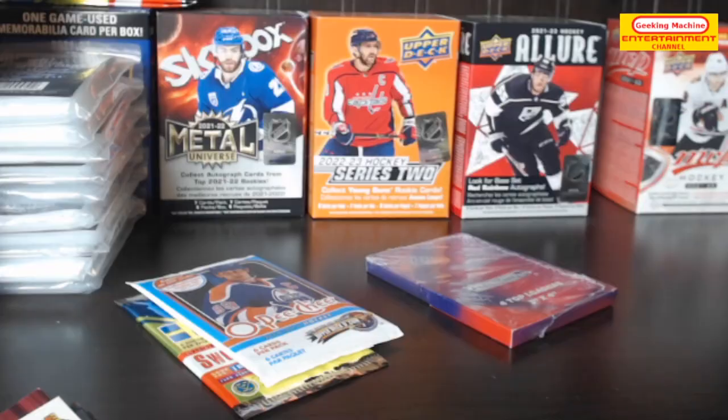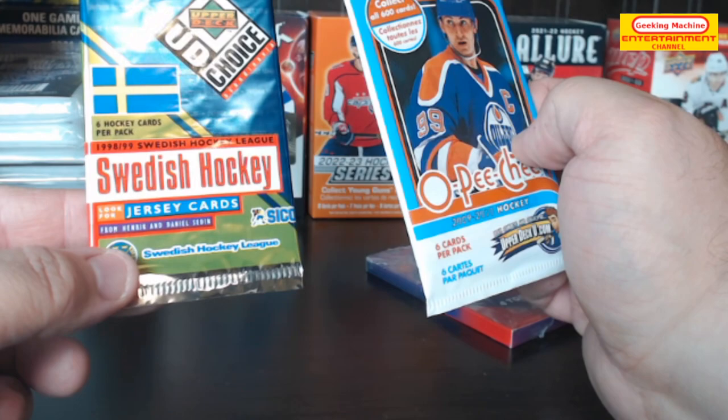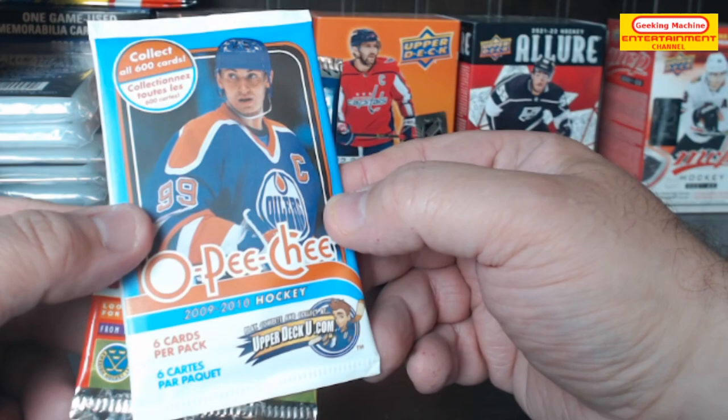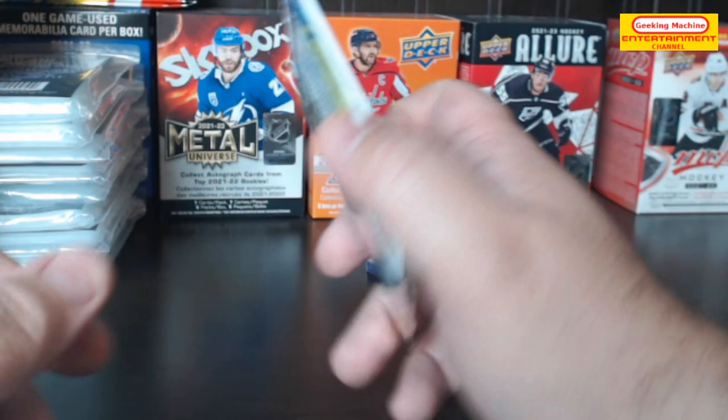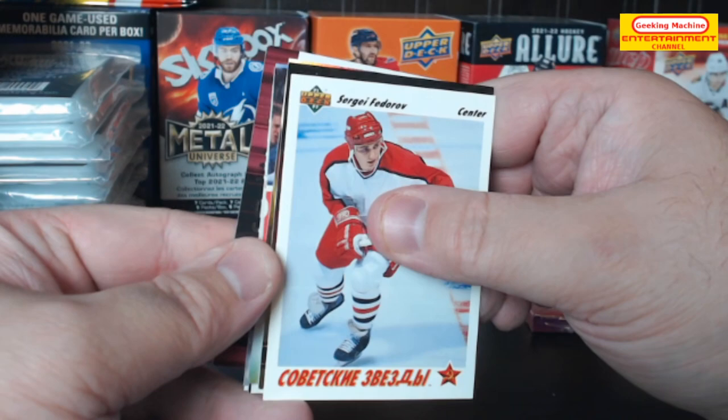All right, I'm back with the highlights of today's break. So we have 9 of these 100 card sleeves. We have 2 sealed packs. We have Swedish hockey jersey. Swedish hockey, look for jersey cards, I guess. And we have a 0910 OPG. Alright. Next, we have 4 top loaders. And finally, in terms of highest of cards, not a whole lot. But there was a future watch in here, which was unexpected.